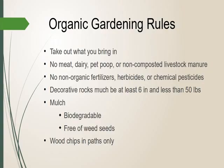Bock Garden is an organic community garden, so we ask that you abide by organic gardening principles. Take out anything that you bring into the garden. That includes row markers, plant covers, zip ties, and any other materials that don't decompose in a season. Plastic in general is not allowed unless it is sturdy enough to weather multiple gardening seasons. Plastic ground covers are specifically not allowed. No meat, dairy, pet feces, or non-composted livestock manure should be used as they may harbor disease. No non-organic fertilizers, herbicides, or chemical pesticides. Decorative rocks must be at least 6 inches across and weigh less than 50 pounds.